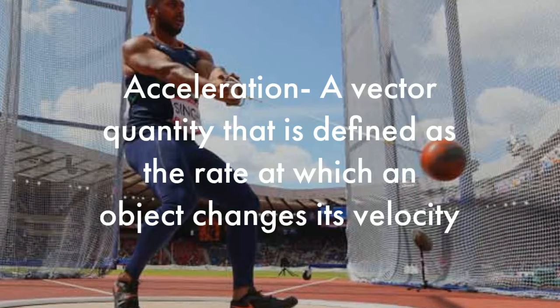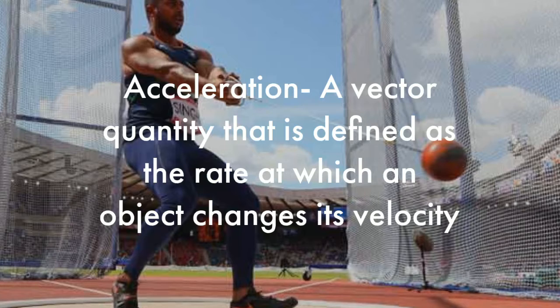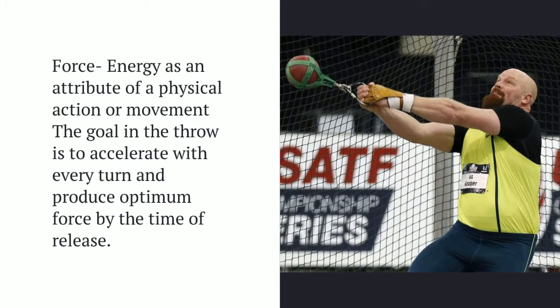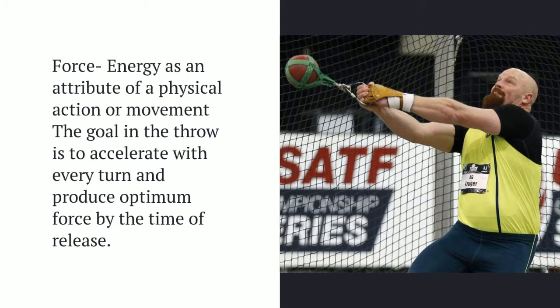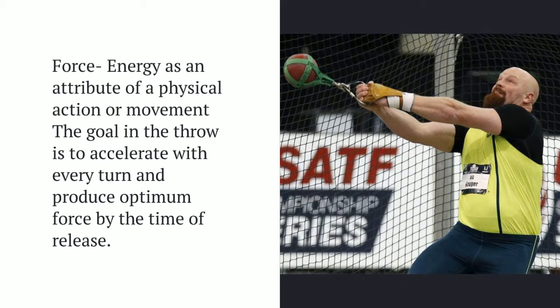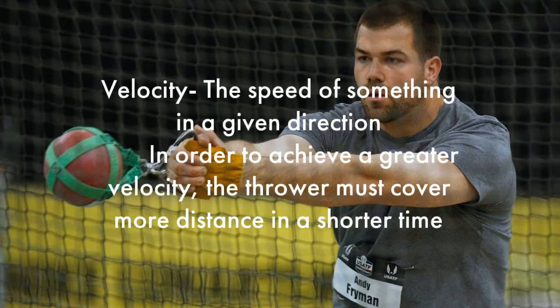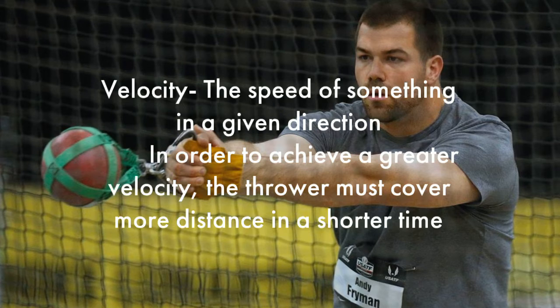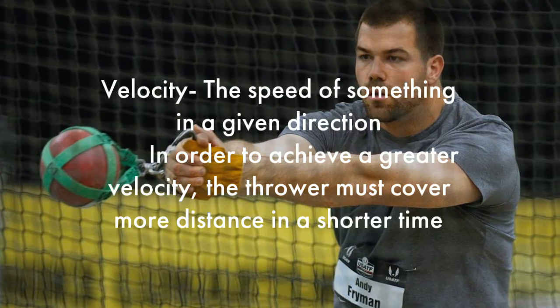Acceleration, a vector quantity that is defined as the rate at which an object changes its velocity. Force, energy as an attribute of a physical action or movement. The goal of the throw is to accelerate with every turn and produce optimum force by the time of release. Velocity, the speed of something in a given direction. In order to achieve a greater velocity, the thrower must cover more distance in a shorter time.